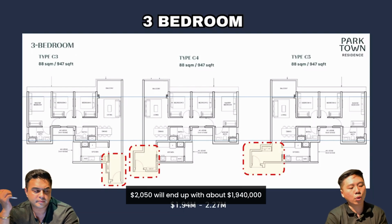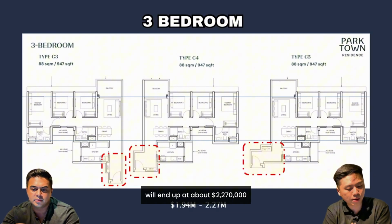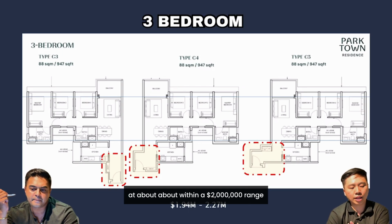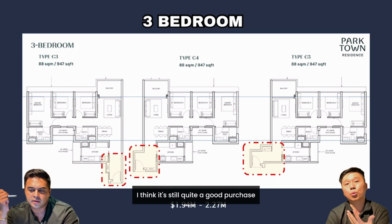2,050 will end up with about 1.94 million, and up to a range of 2,400 PSF will end up at about 2.27 million. So I think if we can get a unit within a 2 million range for this kind of unit type, it is still quite a good purchase.